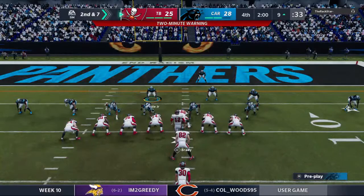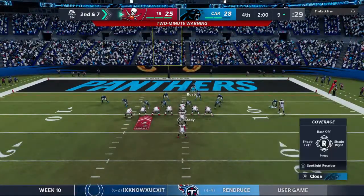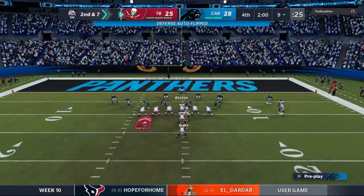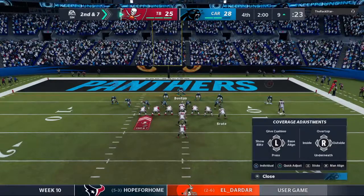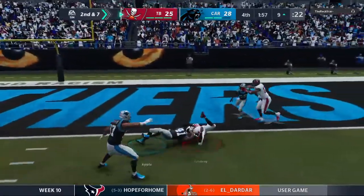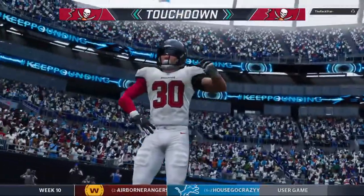So it's Buccaneer football as we welcome you back. They come up on a 2nd down now in a game that looks like it's going to go down to the wire. On 2nd down, a run with Lindsey. And he's into the end zone for a Tampa Bay touchdown.